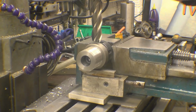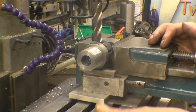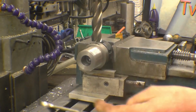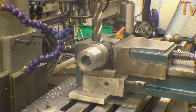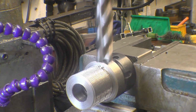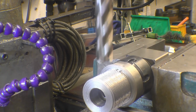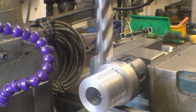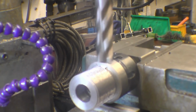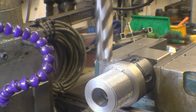I want to lock off the table to make sure I don't touch the collet chuck with that cutter. Run this fairly slowly, I have to change the belts around a little bit. Gently, because I don't want to get the cutter too hot. It's not worth putting water on just for the two little cuts.